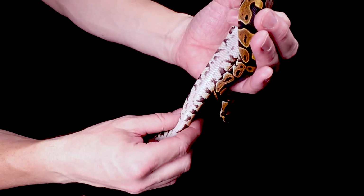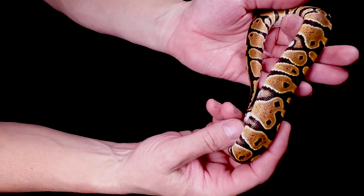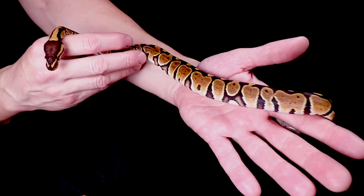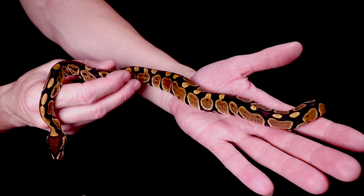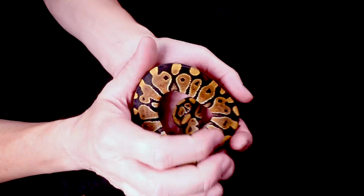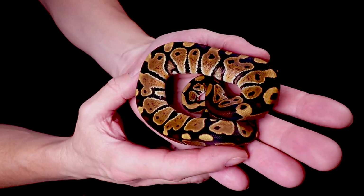If you take a look at the belly, it looks pretty clear, and this one almost looks like it has a little flaming up the sides, which is interesting on these normals. Really beautiful looking normals. I've had people come up to my table at the reptile show and say, out of all your snakes, I like that normal the best. They're really inexpensive too. Pretty much the cheapest you can get compared to all your other ball pythons.